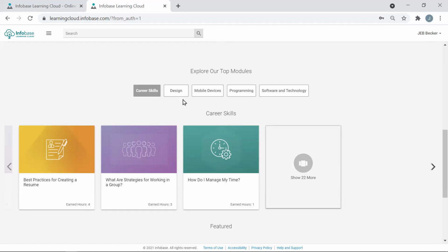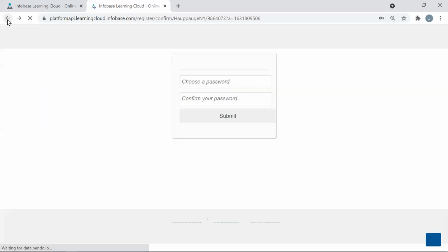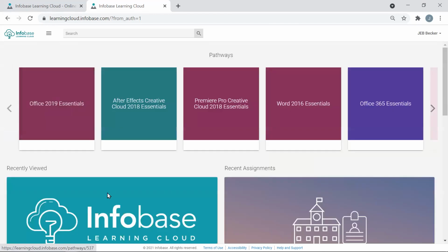But as you can see, design, mobile devices, programming, software and technology. Most people know this platform as software and technology, but don't skip over a lot of, as I said, the softer skills that I think you may find are particularly helpful. Even if you're not planning on making any moves, if you just want to be a little bit better at the office.